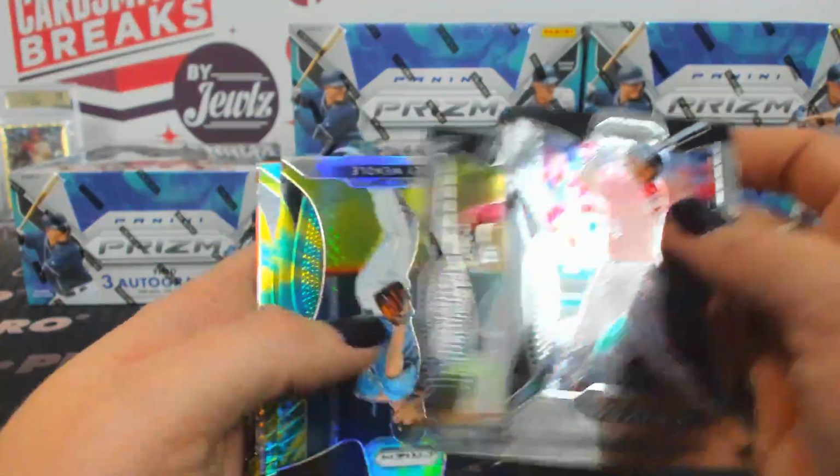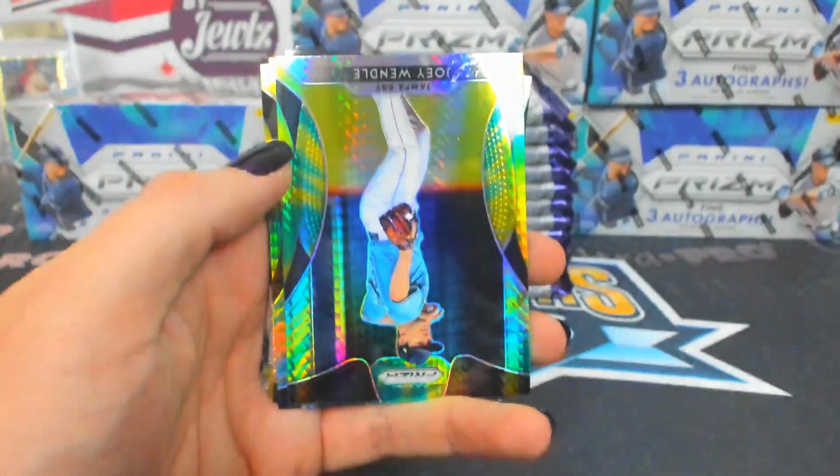Still off a little bit on the camera. I am? There we go. Looks like a hot box.